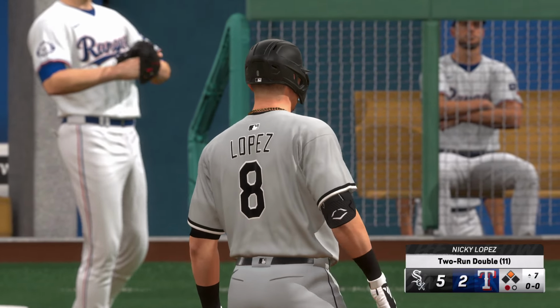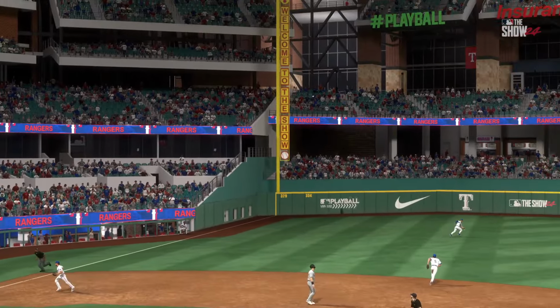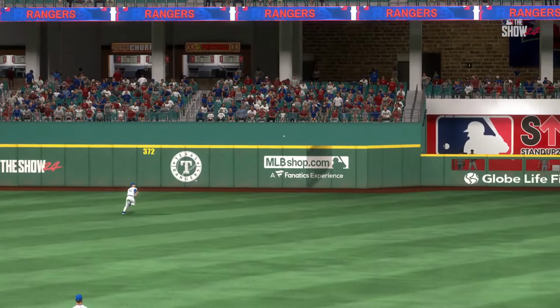Stringing them together, that's 3 hits in a row. That pretty much split the zone down the middle, and those are the ones where you got to make them pay.